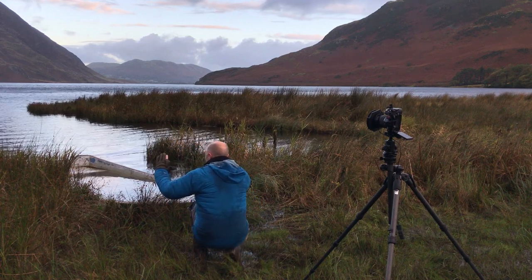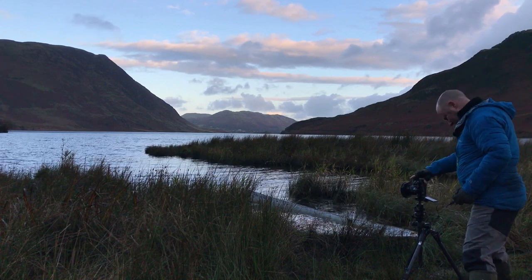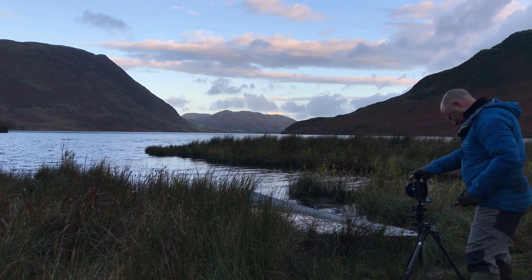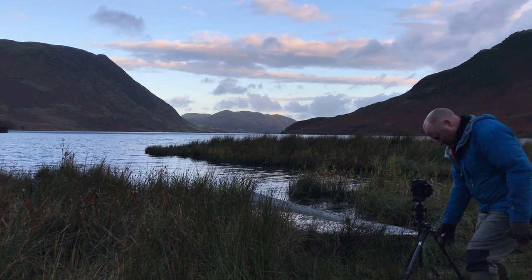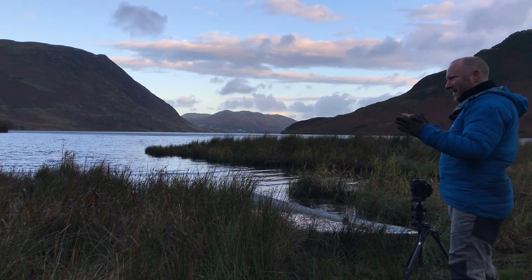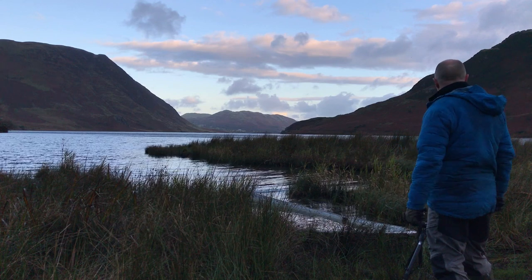Oh. I'm going to try to do a panorama from down there as well. I have to be very quick. Good thing about having a mirrorless, I can spend less time. Well, I have to let the mirror settle down when I'm doing panoramas.